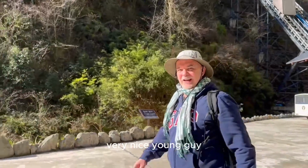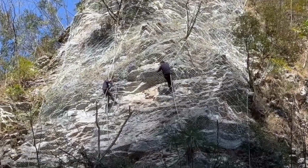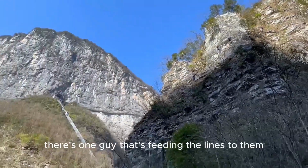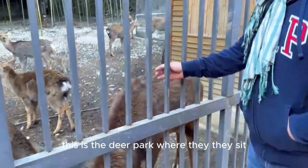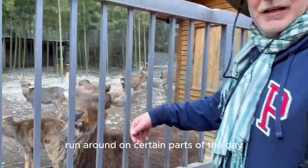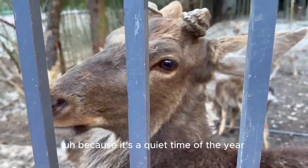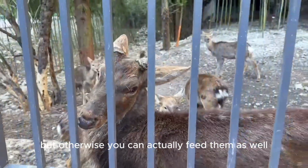Very nice young guy. So you can see up here, some guys are actually fitting the stuff for the rock slides. Probably not the most glamorous or exciting job, I can tell you. And right at the very top, there's one guy that's feeding the lines to them. There's a deer park where they sit, but they're actually also allowed to run around on certain parts of the day. So sometimes, if you don't see these guys here, it's hit and miss, they'll actually be out in the park. Because it's a quiet time of the year, there's nothing to buy, but otherwise you can actually feed them as well.